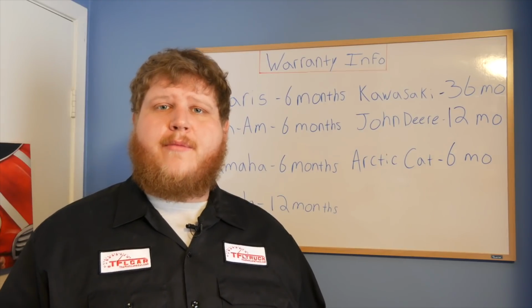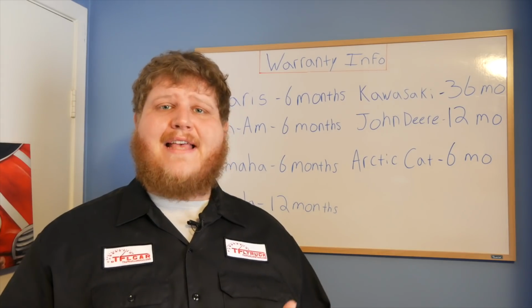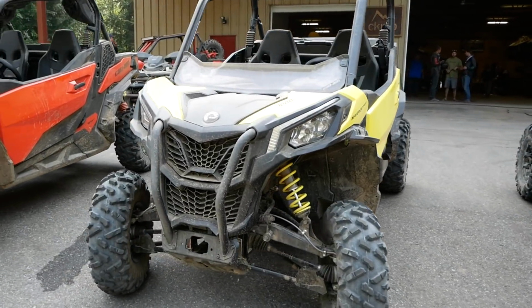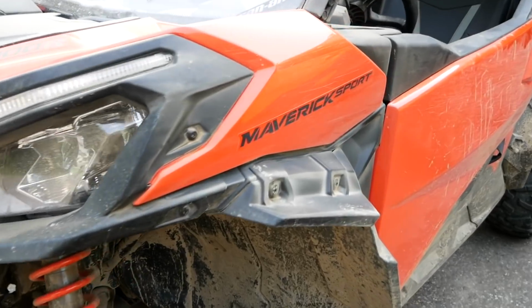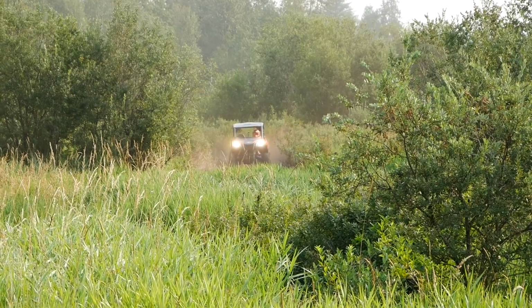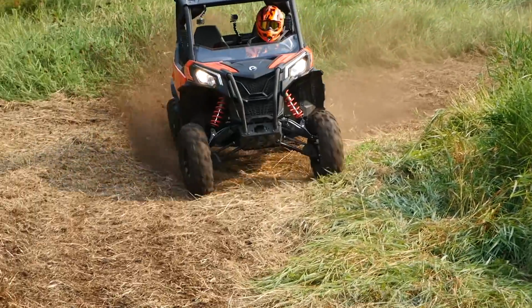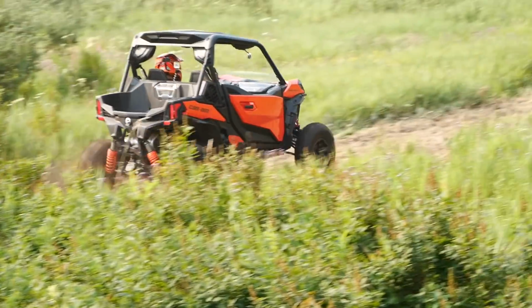And like I said, a lot of the exclusions and things that aren't covered are going to be pretty similar between brands, so I'll just list off some of the things that Can-Am specifically says will not be covered by its warranty. Things like normal wear and tear, tune-ups, damage caused by improper storage, damage caused by modifications, damage caused by abuse or abnormal use, damage caused by using the wrong fuel or oil, damage from rust, damage caused by snow or water ingestion, and of course, any issue caused by an act of God.